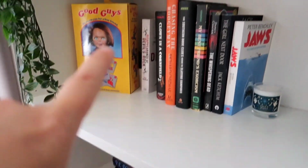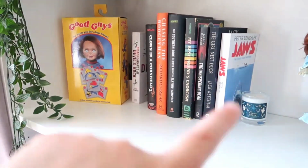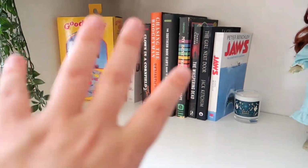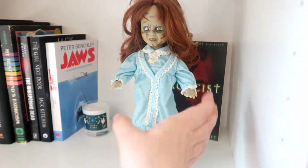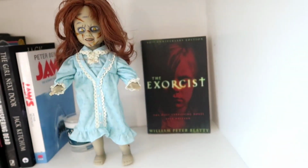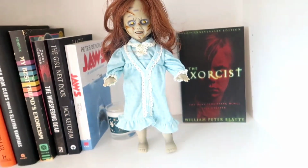I have a Chucky NECA box. Love Chucky. If you know me, you know I love Chucky. And then we have a few books here, some Grady Hendrix, a Darcy Coates, and then we have my Regan living doll, where she stands just beside my copy of The Exorcist. So yeah, one of my favourite setups on my bookshelves for sure.